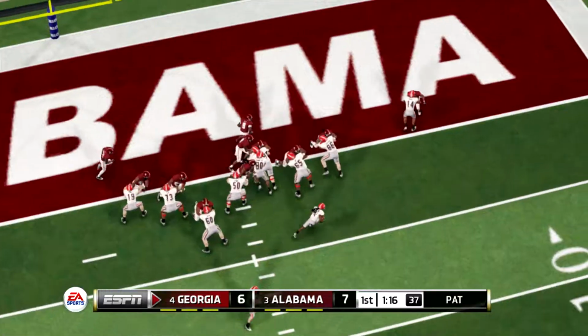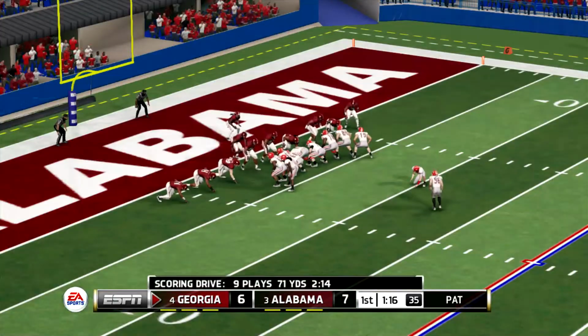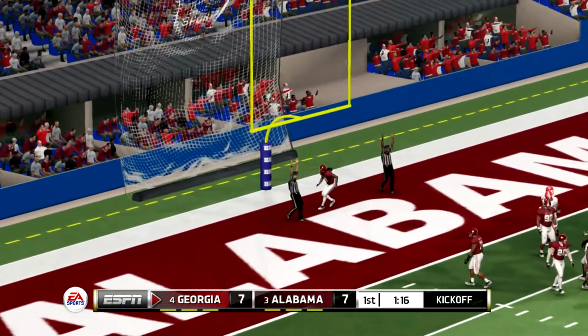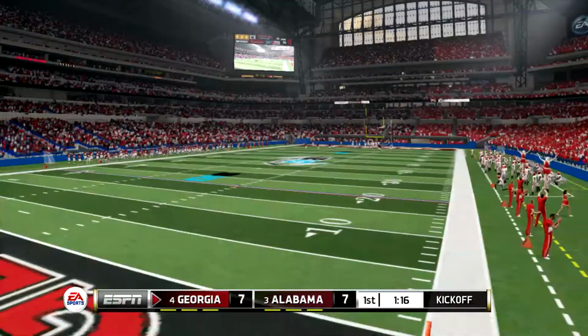This is what an offensive lineman hopes for. An opportunity to impose his will on the defense. Here comes the kicker to try to tie this game up. And he converts the extra point. A 9-play, 75-yard drive, and it results in a touchdown.